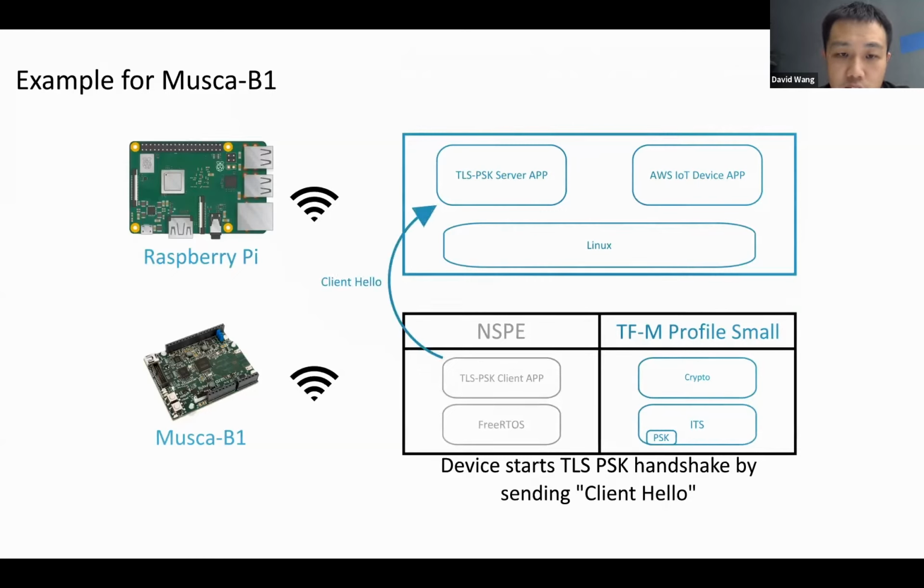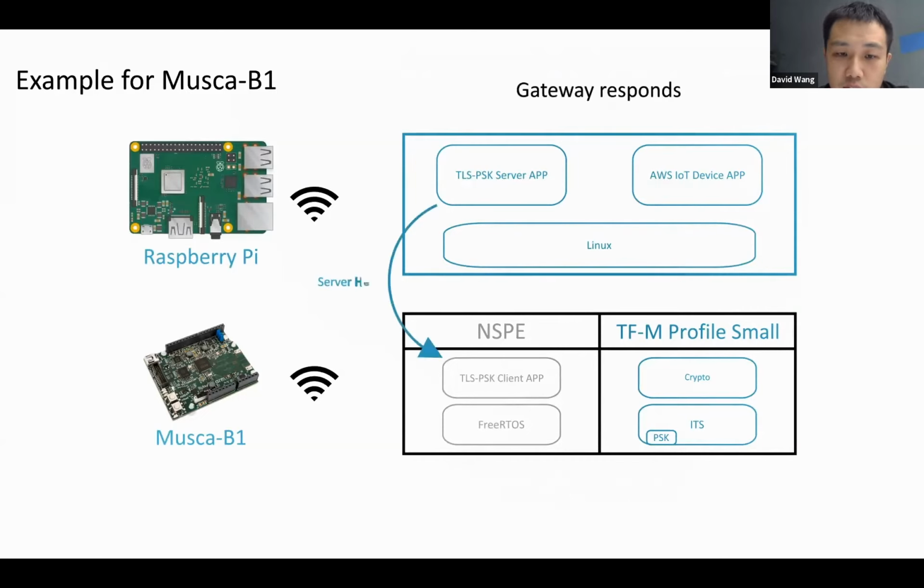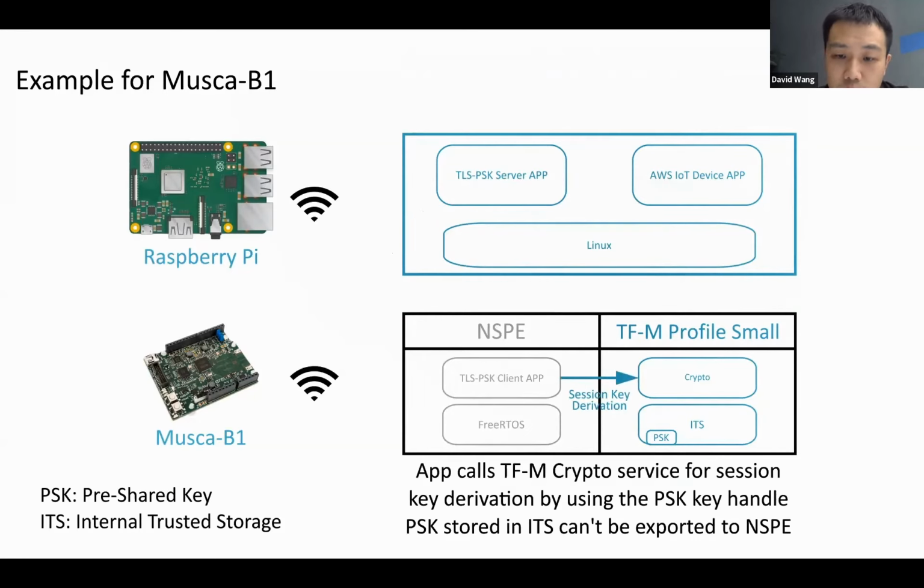the device sends a client hello. This is a standard TLS-PSK process. The server replies with a server hello, and at this stage, we agree to use TLS-PSK and the supported crypto set. The difference from the standard TLS-PSK is that we generate the session key in the secure side.